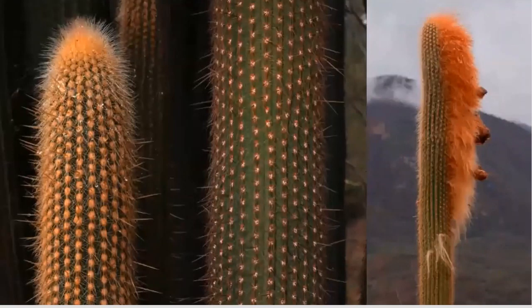monospecific genus. So it's got a lateral cephalium, which is the fertile part of the cactus, where the flowers and the fruits are produced from. So here's what it looks like through its life stage. You know, when it's more juvenile, maturing, and when it's got the cephalium.